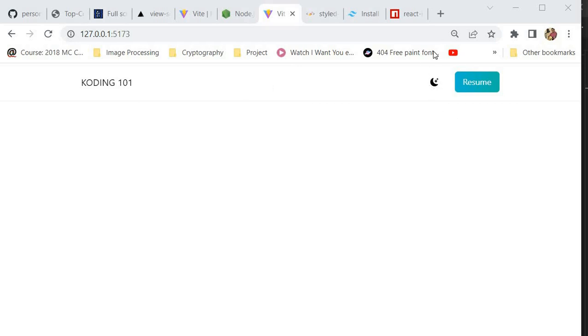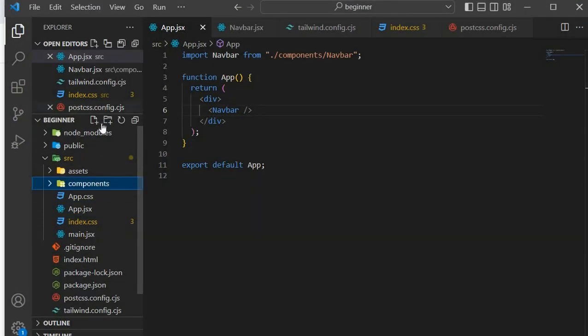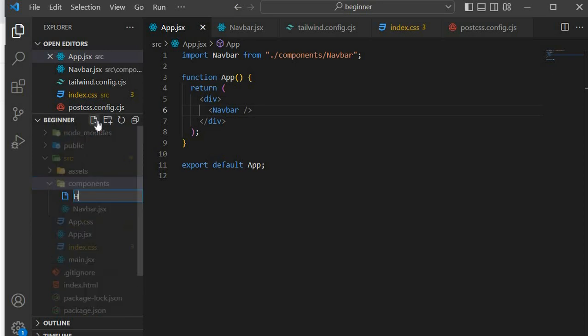This is like a dark mode toggle, and this is where somebody can just click in order to download our resume. We haven't set that up yet, so don't worry about that as yet. What we want to do now is put in our avatar. Our avatar will actually be our hero section. So I'm going to come back to components and create hero.jsx again.